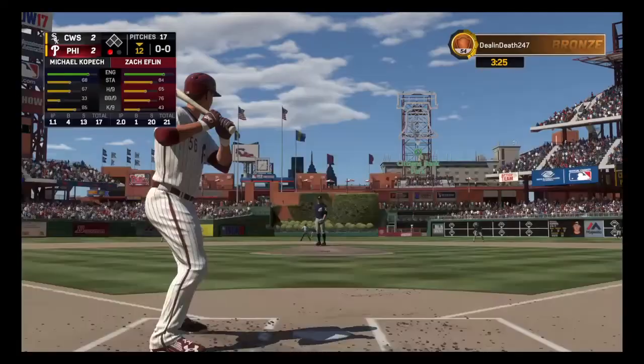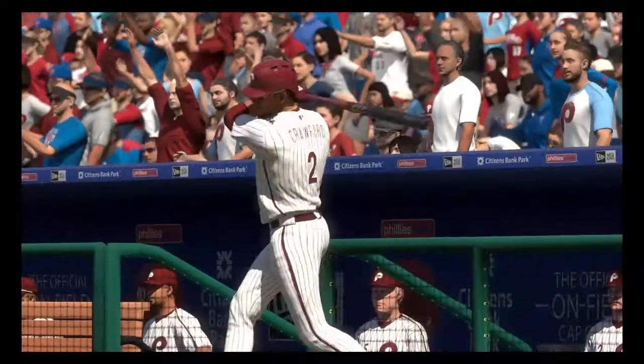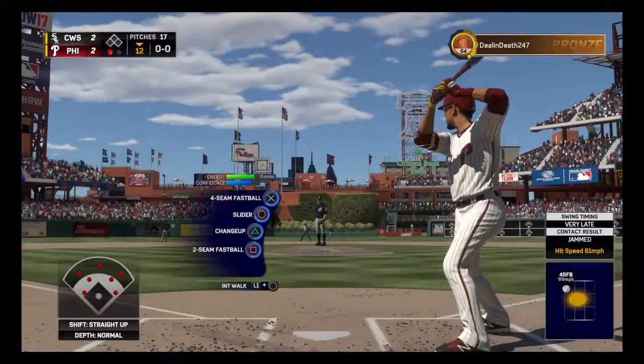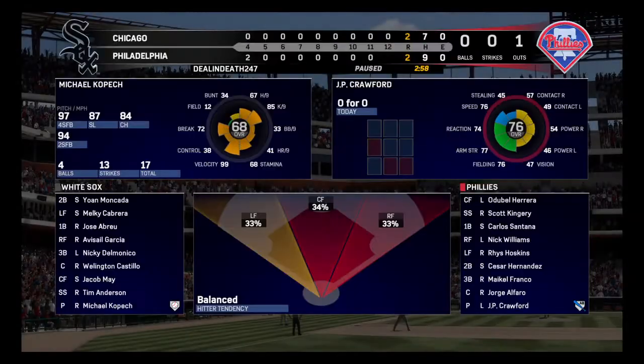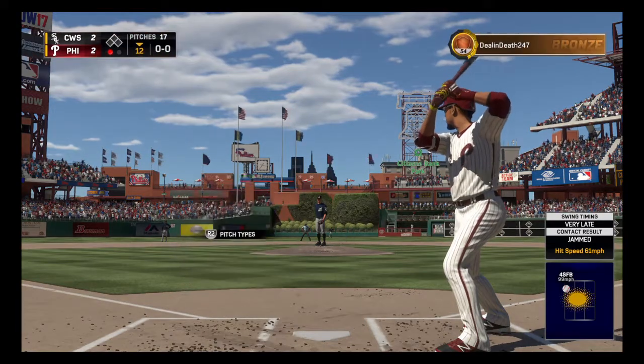Now in the box, Zach Eflin. J.P. Crawford will move into the on-deck circle now to try to get something started here. J.P. Crawford.